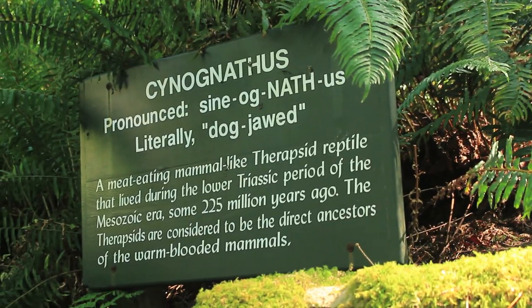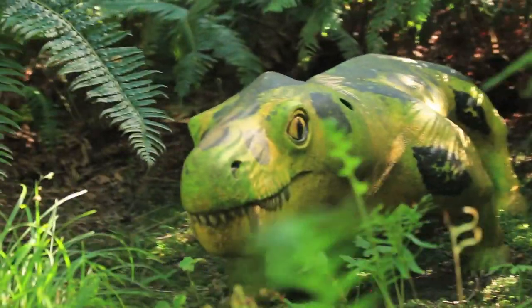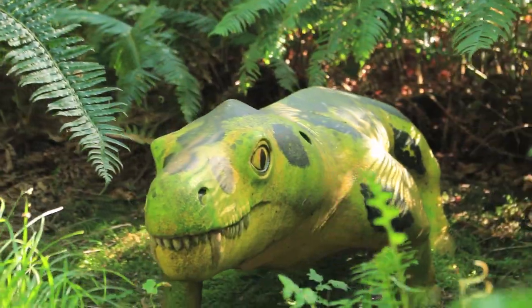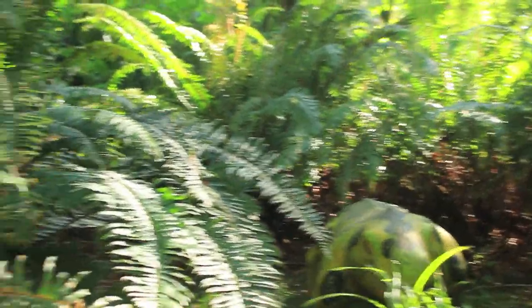Literally dog-jawed. That just looks like a crocodile. This is like a crocodile and a whatchamacallit, a chameleon maiden. Just be lucky you're not doggins-jawed. You can't afford that kind of orthodontia. That's gonna be our kids, hon. I know. And I'm sorry.